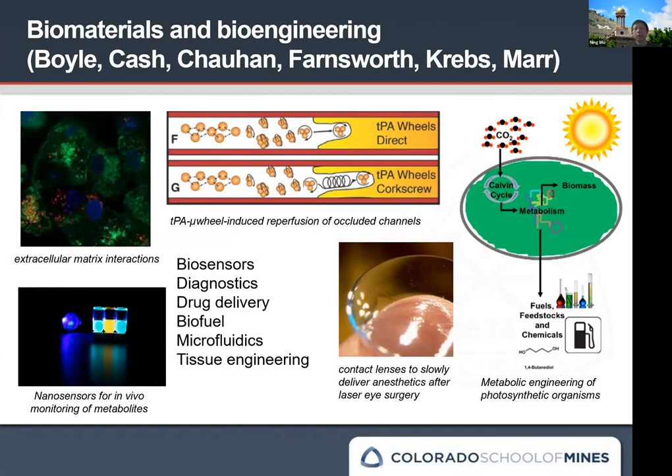In the following, I will briefly mention the research topics that our faculties are interested in. In each slide, you can see sample research pictures, and also a list of the faculty associated with each research area. The first one is biomaterials and bioengineering. We have a total of 6 faculty working in this area, which ranges from making sensors for biomedical applications or diagnostics, to designing drug delivery systems through biomaterials, all the way to synthetic biology, which tries to engineer cells to produce biofuels.